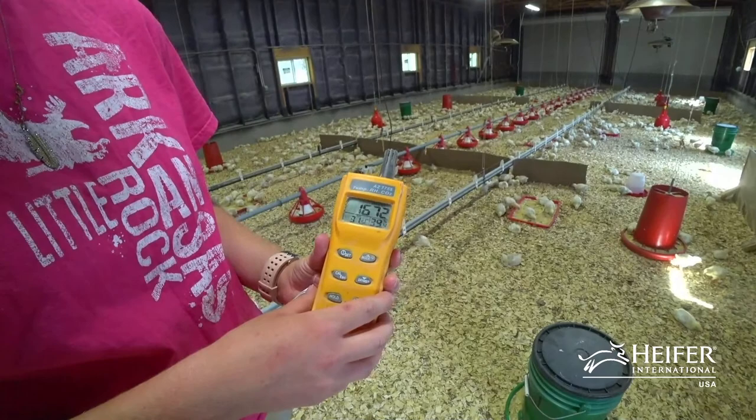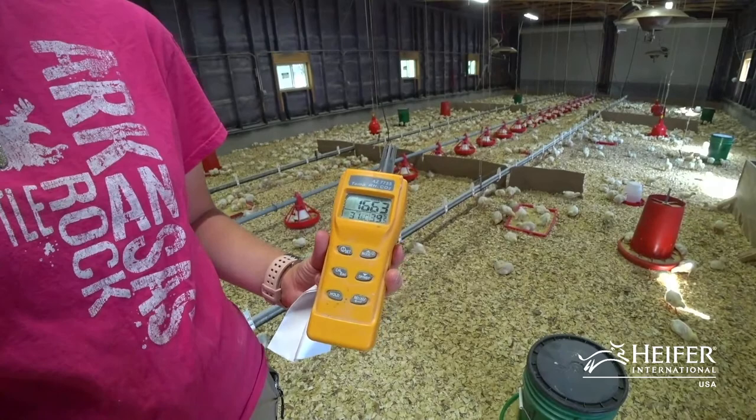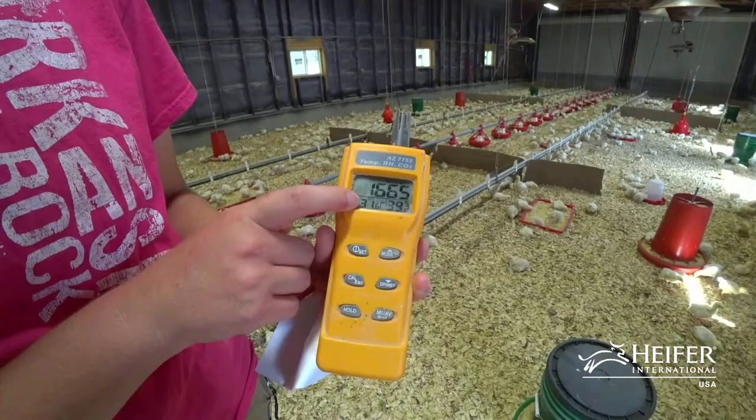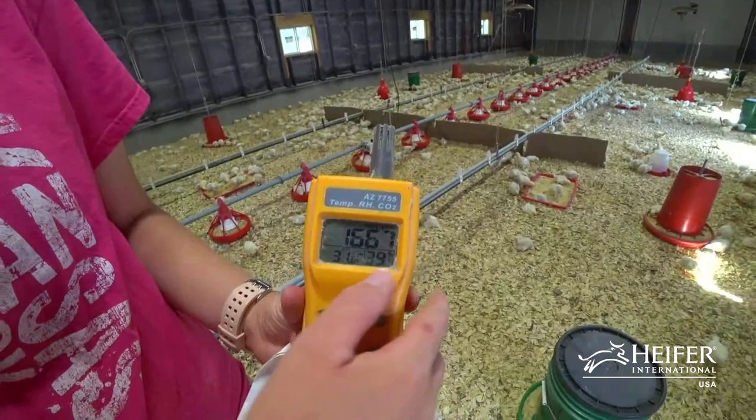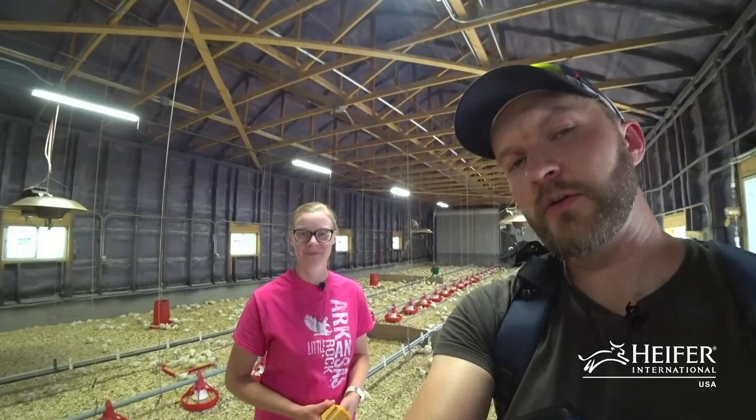So you want it to be under 2,000 in the summer. In the winter, you can probably run it around 2,500 parts per million. This top number is the CO2, this number down here is the temperature in Celsius, and over here is the humidity, so it is 39%. All right, so we're in the clear. We're going to live a little bit longer, and that information was in that short video as well.